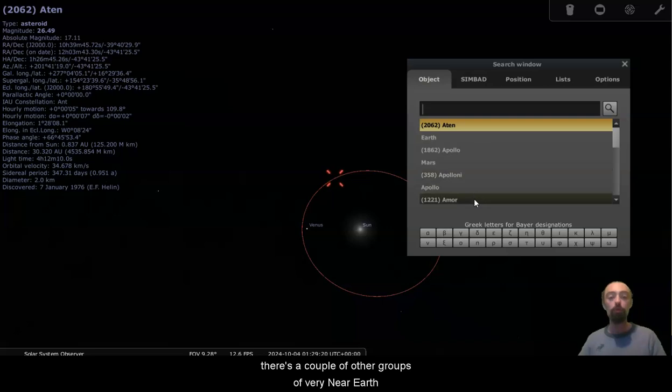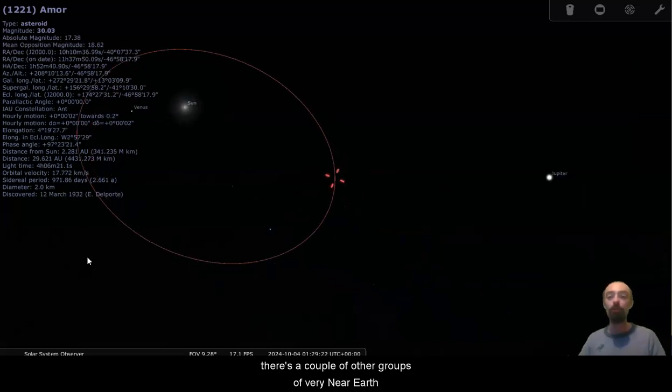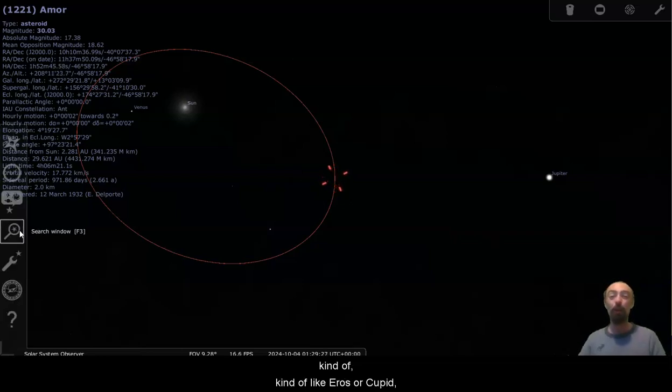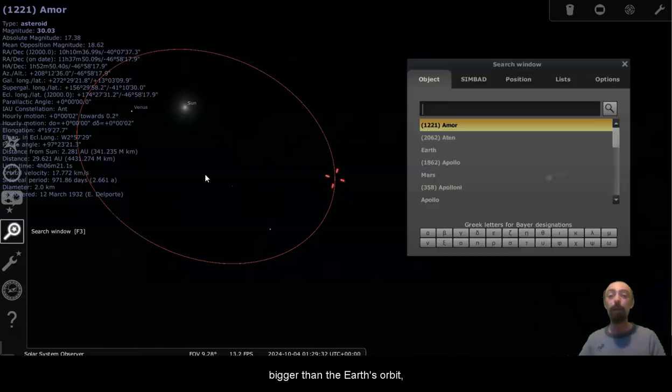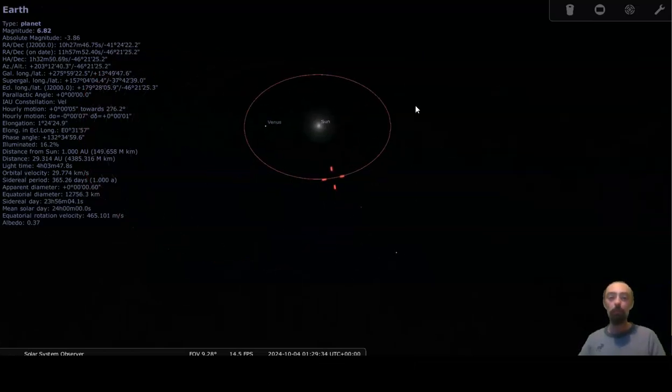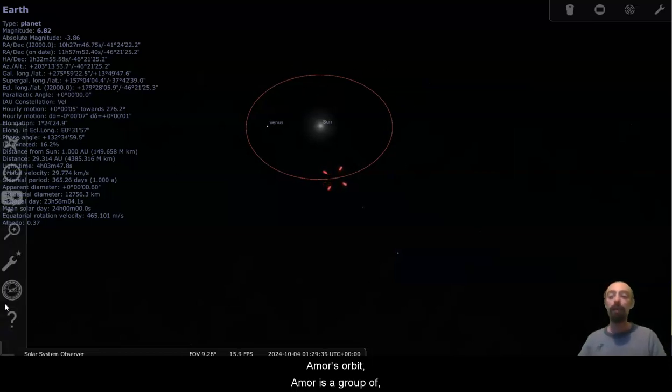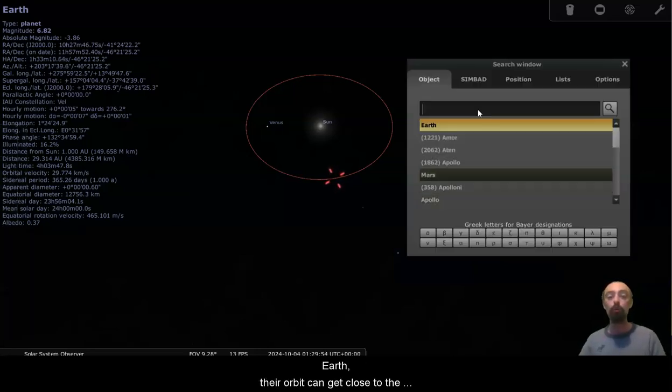There's a couple of other groups of very near Earth asteroids. So this is Amor, kind of like Eros or Cupid. Amor, the god of love. And so we can see that that orbit is bigger than the Earth's orbit, but it does come very close. So the Earth's orbit and Amor's orbit. The Amor group of asteroids are asteroids that have bigger orbits than the Earth's. They orbit the sun further, but still quite close to the Earth. Their orbit can get close to the Earth's.